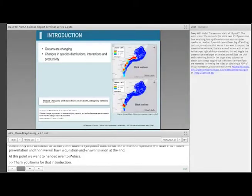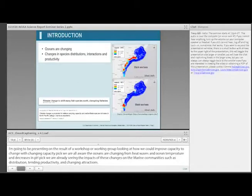So we're all aware that oceans are changing from increasing frequency of marine heat waves, increasing ocean temperature, and decreases in pH. And we're already seeing some of the impacts of these changes on the marine communities and marine fisheries, such as shifting species distribution, changing productivity, changing species interactions. For instance, an example of that is shown in the maps here, where you can see the northward expansion of black sea bass as a result of increasing ocean temperature.